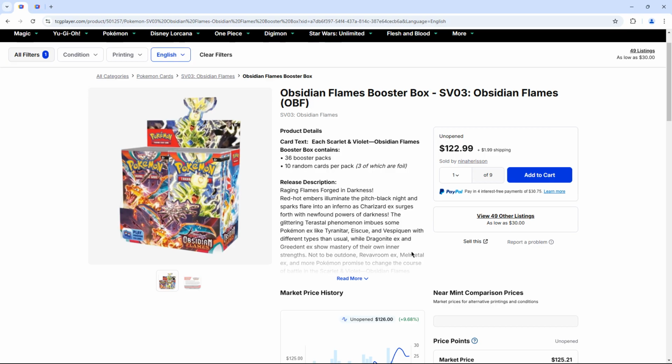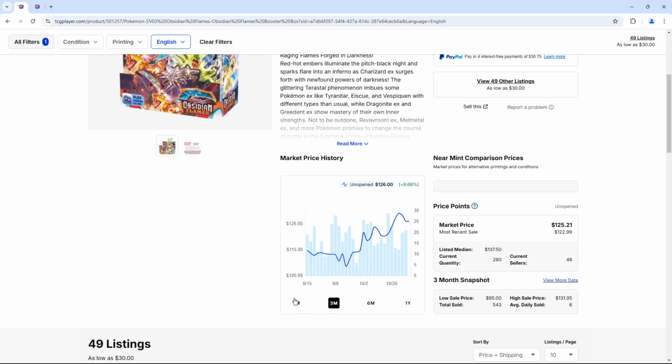And then second to last, we have Obsidian Flames. Now, you might argue with me because the set has performed decently well in the past, even though there's no expensive cards in the set. It's just like a few Charizards.